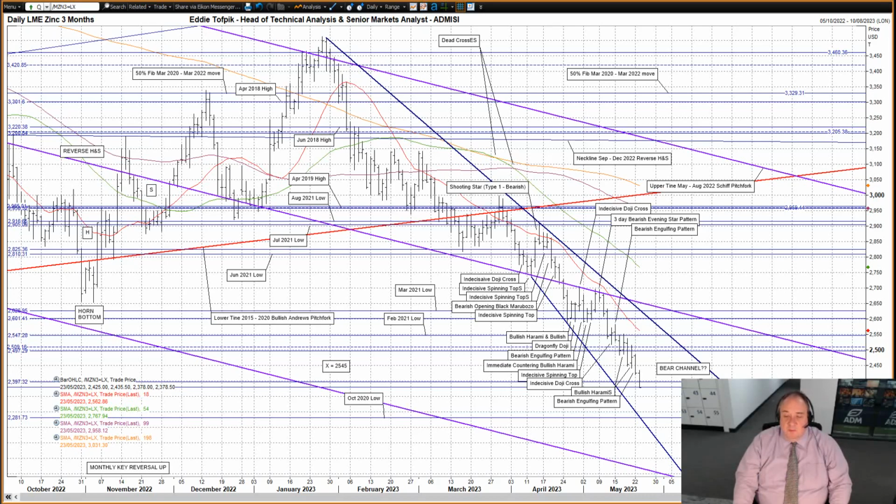In the meantime, a more immediate support below is the October 2020 low at 22.82. The lower bear channel line actually incidentally crossing through this today.